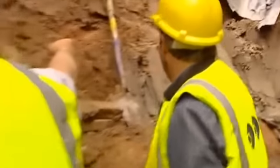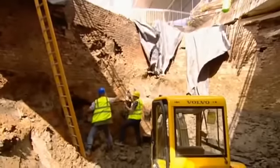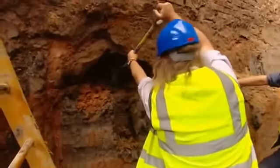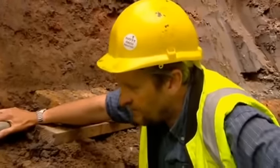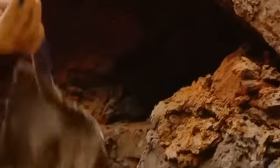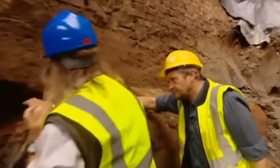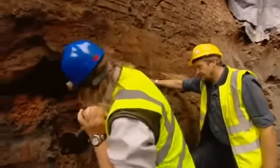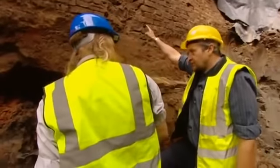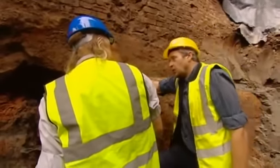Give us a shovel a minute. Feel free, I can always use another pair of hands. But that's a layer of bricks there, look. I'm wondering very, very tentatively whether we could have a rock-cut tunnel at this stage. If you've seen these elsewhere, how far do they go back in? Well, we've found them literally running for about 300 or 400 metres to the north of this wall.